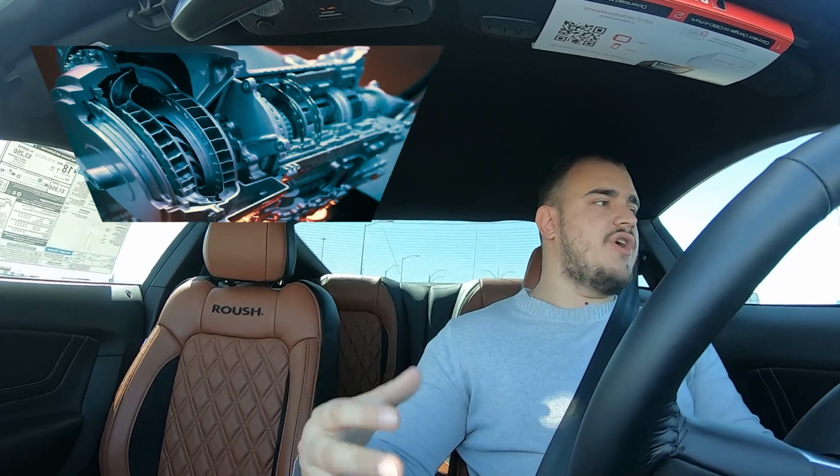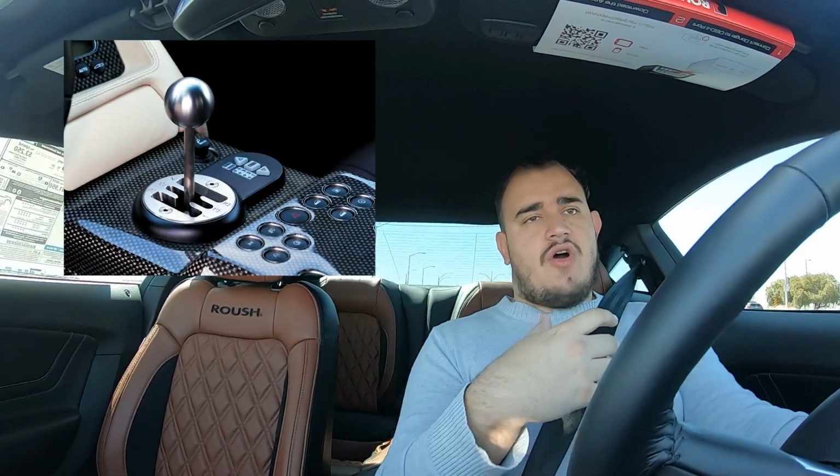Now, the first one that we have here today is what is known as the manual transmission, or you may also hear stick shift. All of those names attribute to one thing. It means that you are the person that changes the gears when it comes to how the car drives. So a manual transmission functions the same way as an automatic would, except in this case, you don't have a torque converter. You are essentially the torque converter in this case.